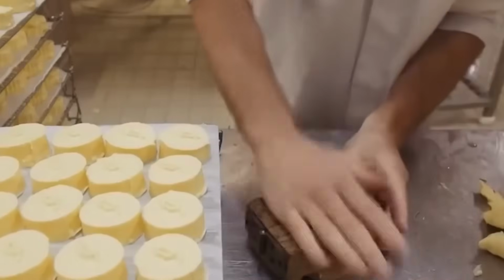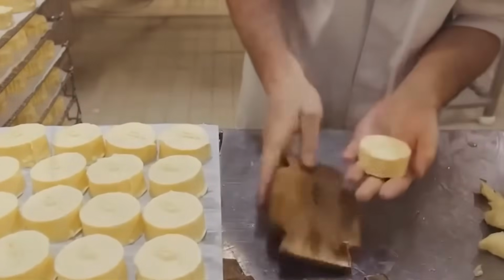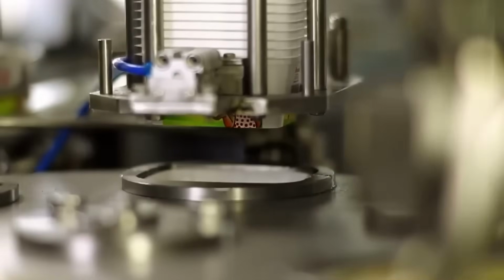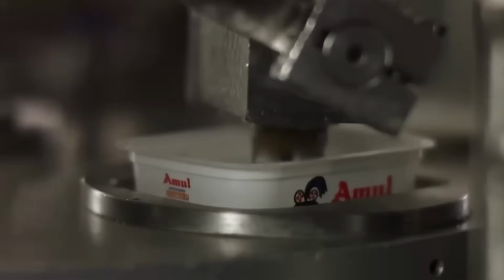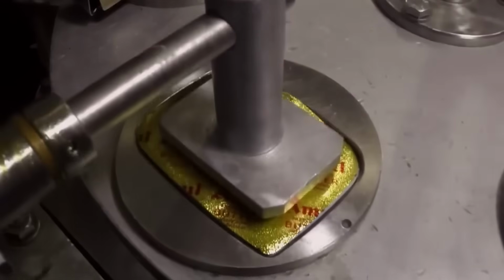Packaging materials are selected for their ability to protect the butter from environmental factors such as light, air, and moisture, which can degrade its quality. Common packaging options include foil-wrapped blocks, plastic tubs, and stick wrappers. The design of the packaging often incorporates branding elements and nutritional information to appeal to consumers.